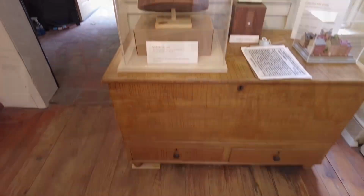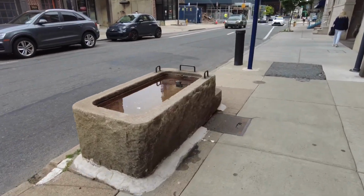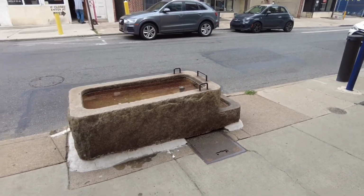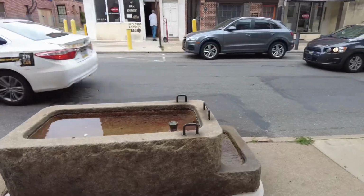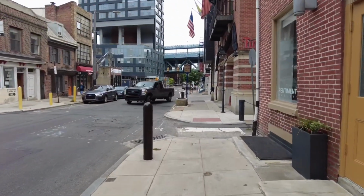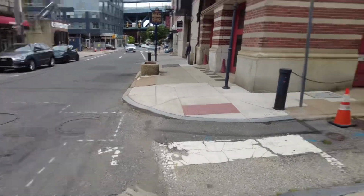Okay. This is one of the few working horse fountains in the city of Philadelphia. This is an old school fountain, and horses drink from this side. This part is meant for dogs. This is the Firefighters Museum. And I just realized I'm wearing my Firefighter Museum t-shirt. So this is kind of like going to a concert with the shirt of the band you're seeing.